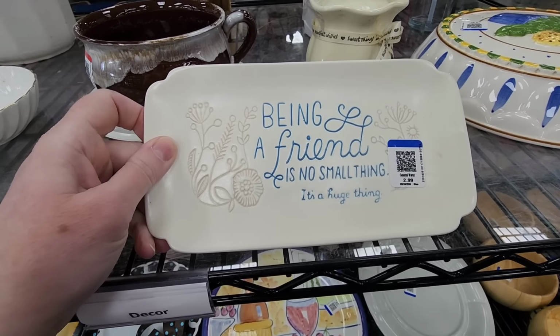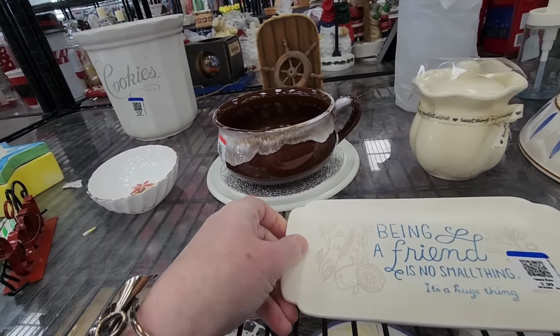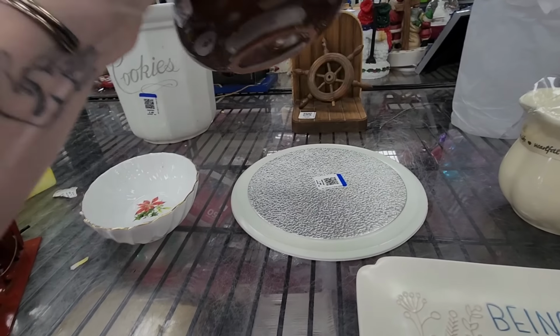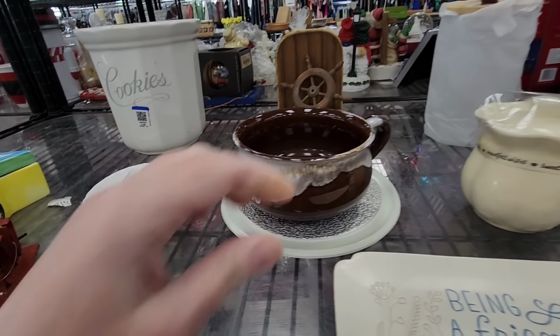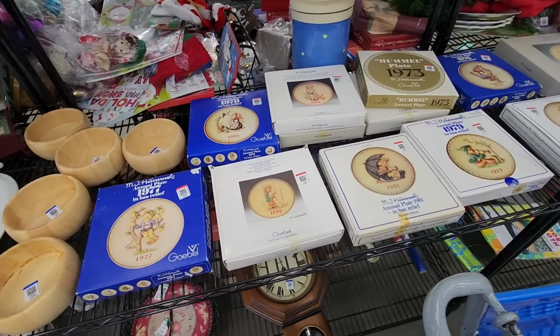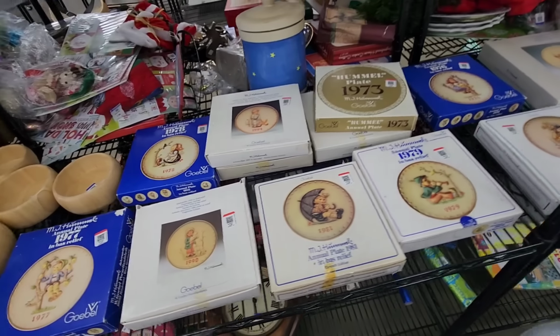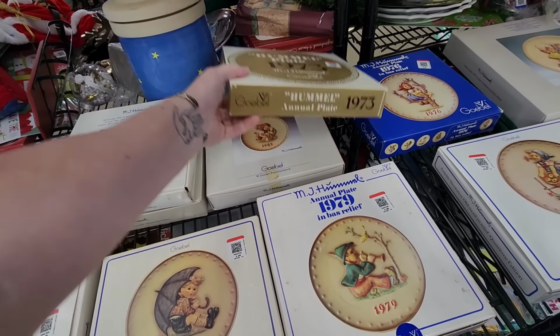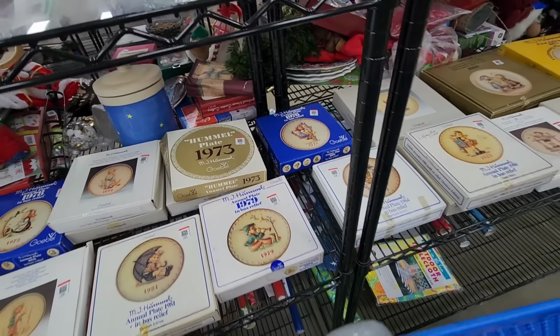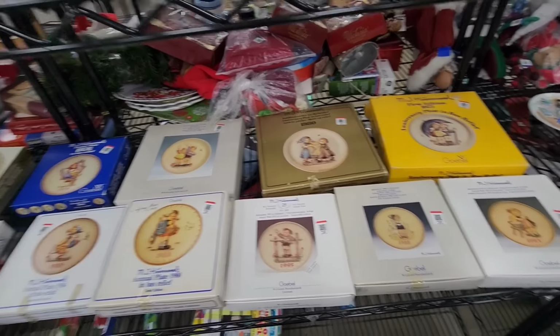Being a friend is no small thing. It's a huge thing. Oh, it's Hallmark. It's a nice bowl. Let's see what else we have here. Oh, here's the Hummel plates. How much are they selling those for? $5 a piece. Hummel plates. Don't really see anything I need there.